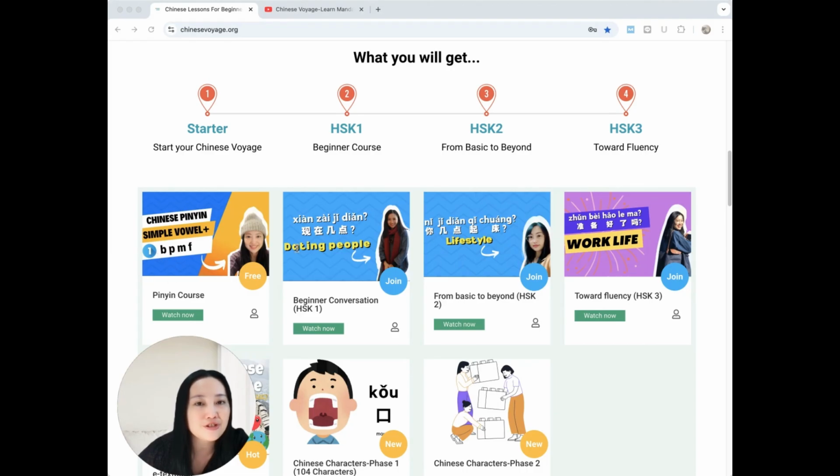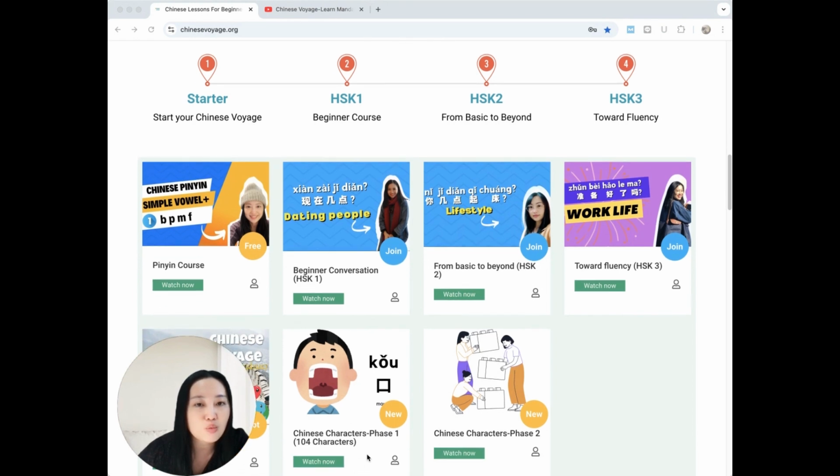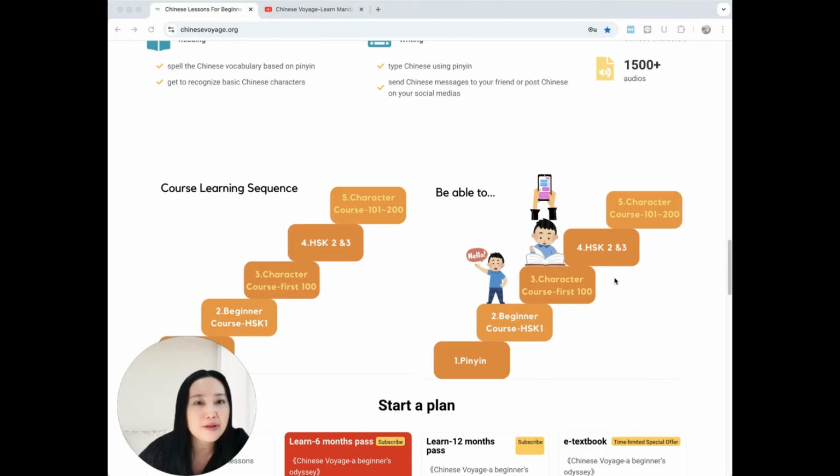And then we will move on to the beginner conversational course. After you finish the beginner conversational course, your Chinese proficiency will achieve HSK1, which means you can speak greeting phrases and handle the most basic conversations. After that, the learning sequence I recommend is to unlock the Chinese character course. In phase 1 of the Chinese character course, we will unlock the first 100 Chinese characters. After that, you will be able to type and read some basic Chinese text.